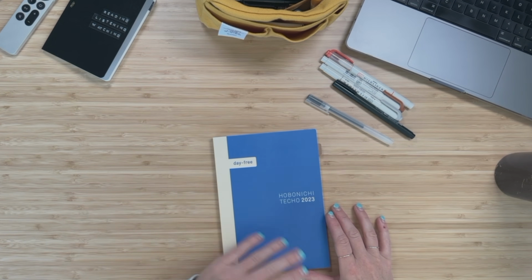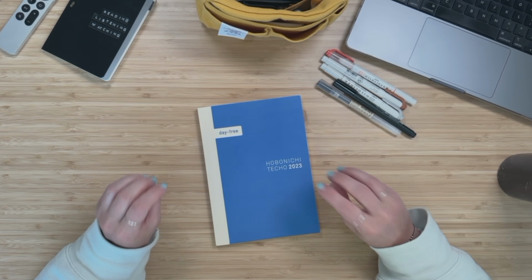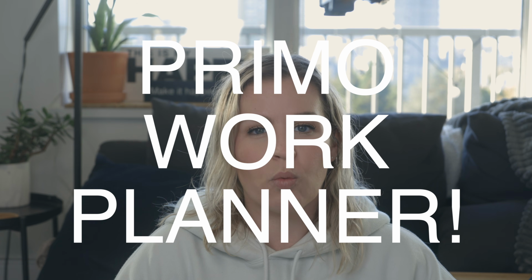The Hobonichi Day-Free, if you don't know about it, is their day-free version of their planners, which is perfect for something like your corporate job where maybe some days you're going to use... Is this still on? This is the Day-Free Hobonichi. Basically, it is monthlies and then just blank pages. Because for something like your corporate job, you're obviously not going to use every page of the year, right? And some days you might use lots of pages and some days you might use half a page. So I figured that the Day-Free is the primo work planner.